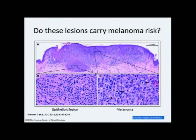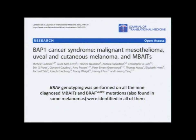Here's an example of one melanoma that was removed from a patient who carried a BAP1 mutation. At the base here, this is one of these epithelioid lesions. The nuclei don't look too awful in here; they're smaller. However, above it is this big expansive proliferation that isn't one of these MBATES but is actually a melanoma. We could see really atypical dividing cells like that. So this would suggest that perhaps this melanoma evolved from it, but not from the more benign-looking lesion. The other thing we found is that we looked for a mutation in the gene BRAF. BRAF mutations are found in some melanomas, and they're also found in some spitz nevi.